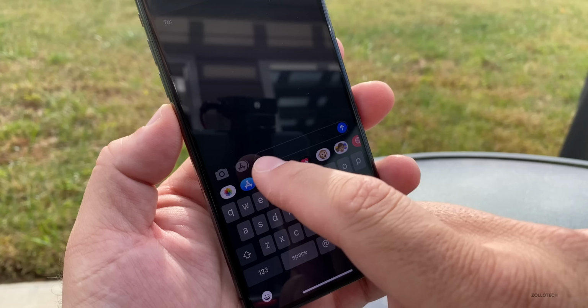Now this came in at 222.8 megabytes on my 11 Pro Max, and it was similar sized on my other devices below. I have the 8 Plus and I also have the 10R, and we'll take a look at those in just a moment. Now as far as the build number, let's take a look at that.